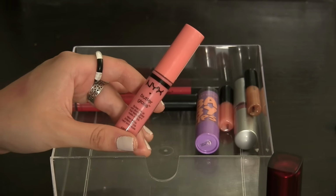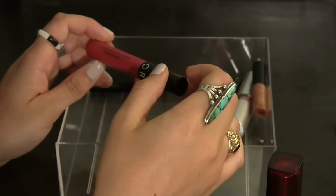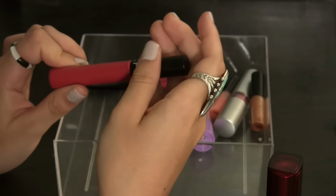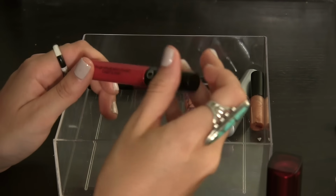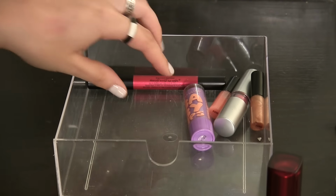I have this NYX Butter Gloss in Maple Blondie. I have the Sephora Cream Lip Stain in 01, which I absolutely hate. It's the most drying lip thing I own. A lot of people love it, but I have no idea. I cannot get over the drying formula.